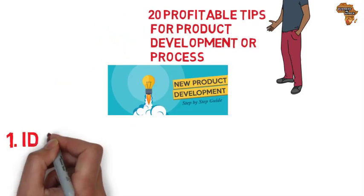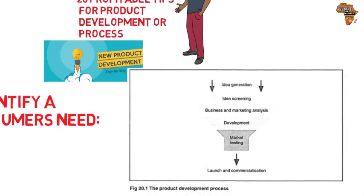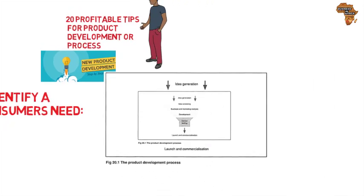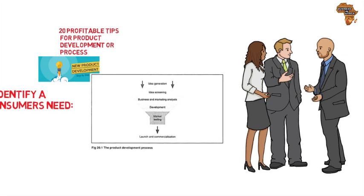Number 1, identify a customer's need. The difference between failed products and hot sellers is need. As an aspiring entrepreneur or an inventor, your goal is to create something that people don't even know they need and help them to want it.